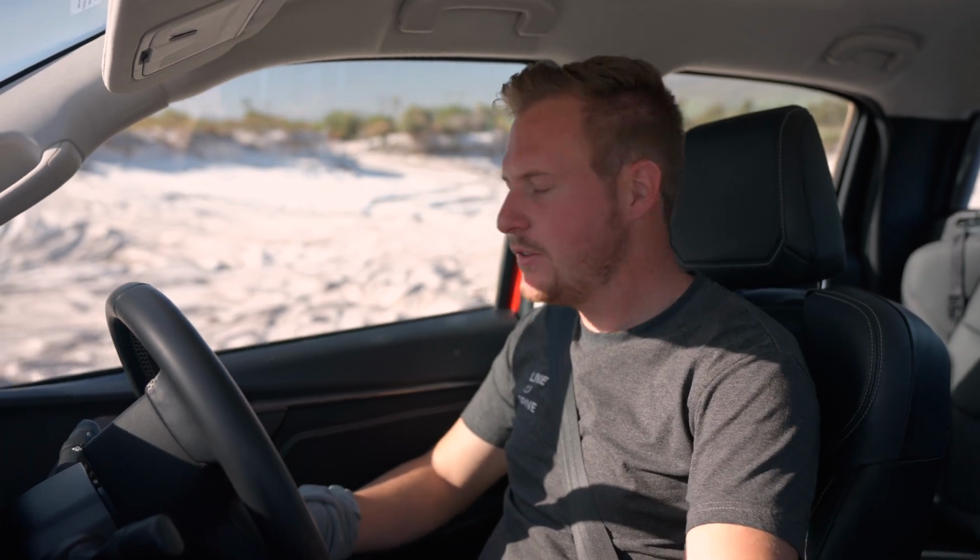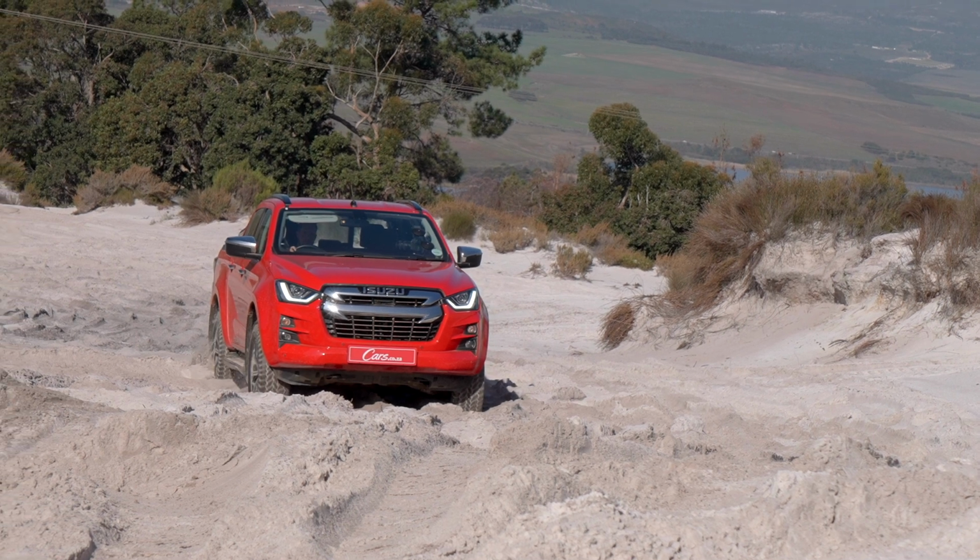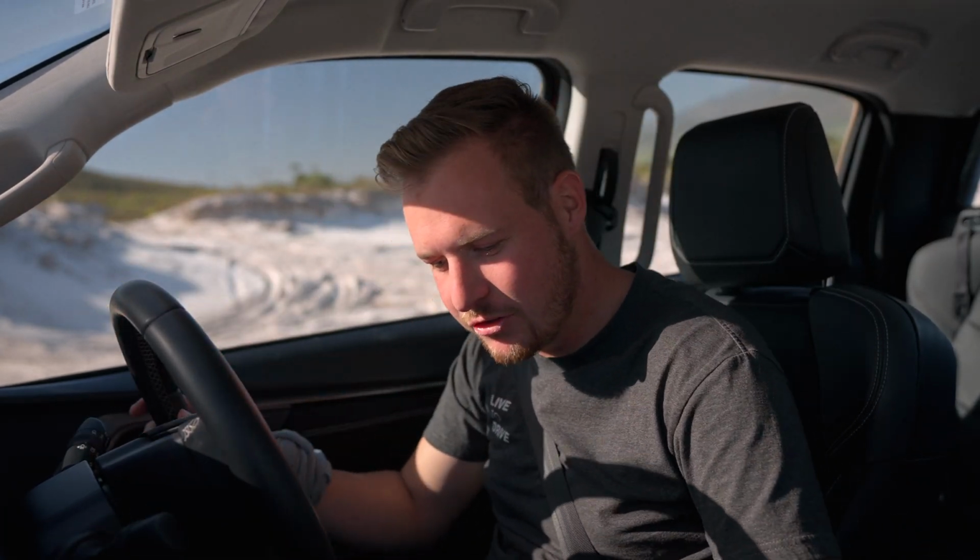Last obstacle for the day, we're in like a sand pit, dune-ish looking area, and I'm already getting stuck. Good start. So 4 high, traction control's on, and I'm stuck. Okay, with sand driving, traction control is actually your enemy, so let me put that off. Let's see. I'm probably still gonna get stuck. Nope, still stuck. Hang on, let me reverse out of here.